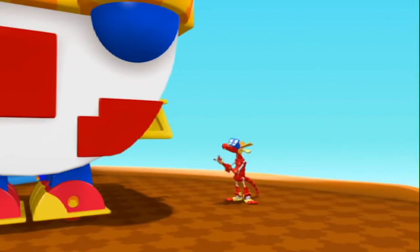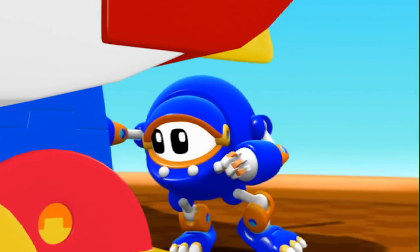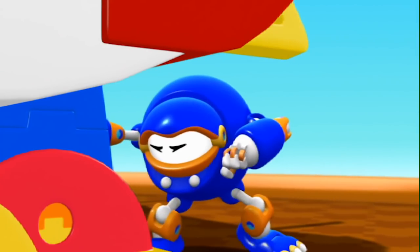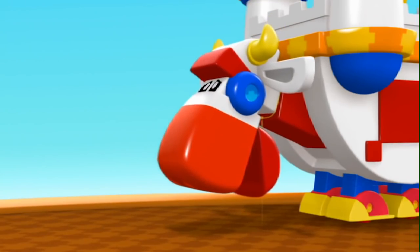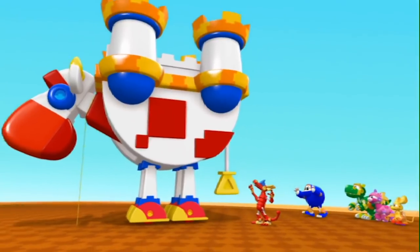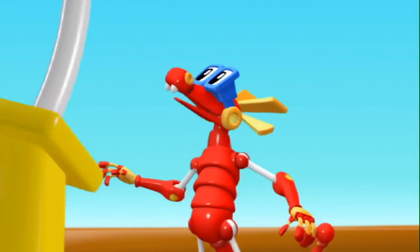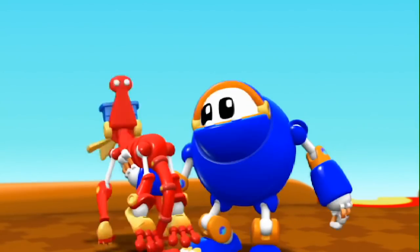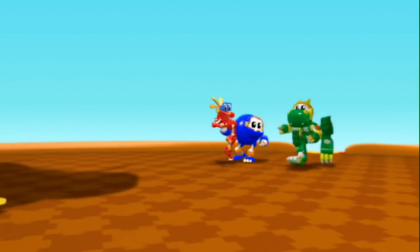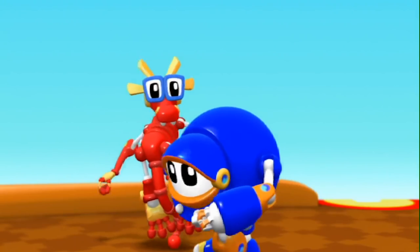We have to think. I have a better idea. Let's go, cow. Move! Get it? Cows move! Oh my goodness! She's growing! Well, the cow's moving. Let's go! Animal Mechanicals on a mission!